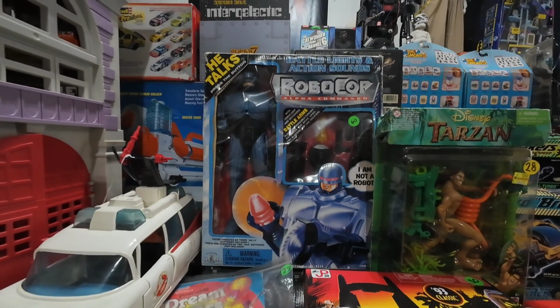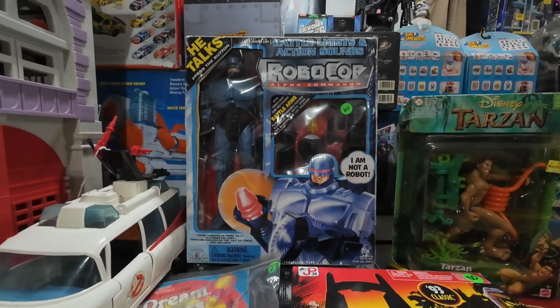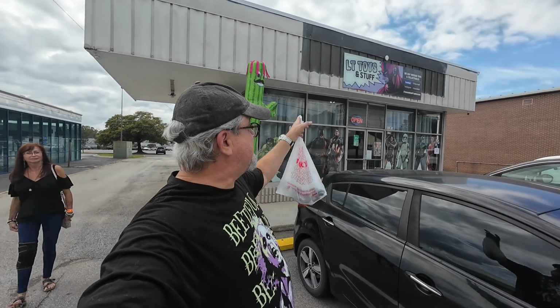Check this out. I found this for $60. Talking RoboCop. That is so cool. Get everything with him. Still in the box as well. Love that. So yeah, I do encourage you guys to show up here at LT's Toys and Stuff. Great place.